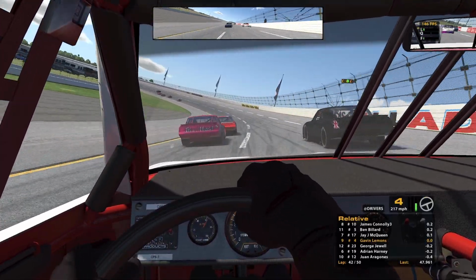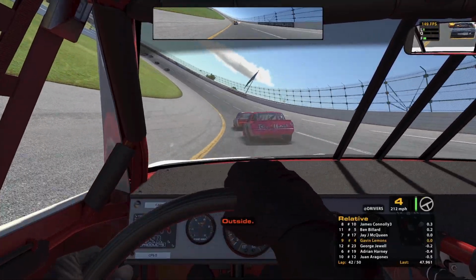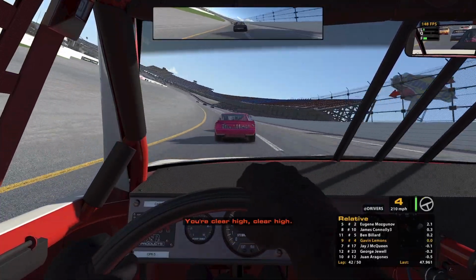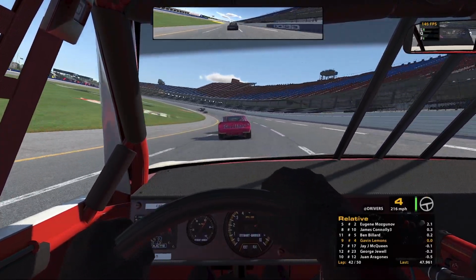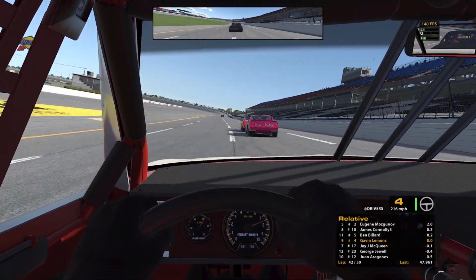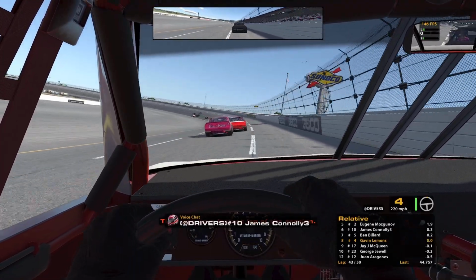Leaders are just gone. Outside. Stay low. You're okay. Clear high. See if we can just follow the 5, perhaps. I think we're still around P9. Maybe a little bit better than that. Looks like we're down on a little bit of speed. Go ahead, push me hard. 5 on the back.